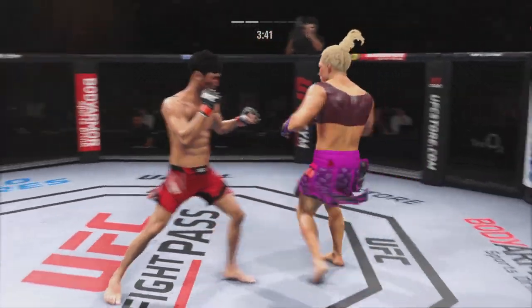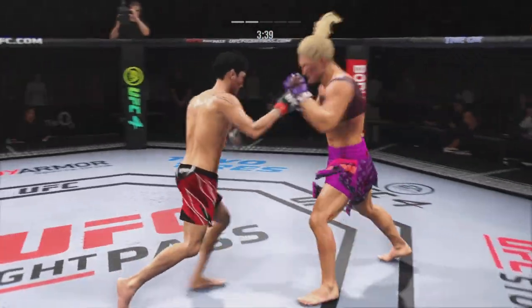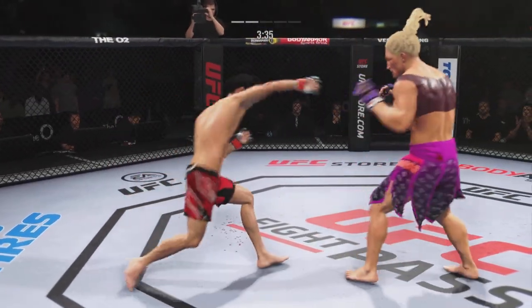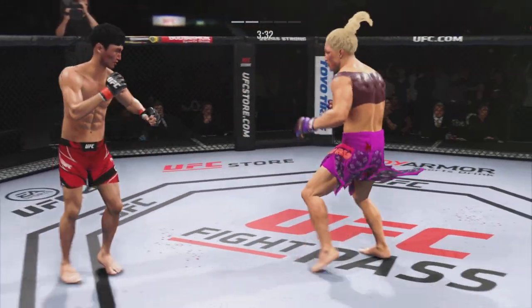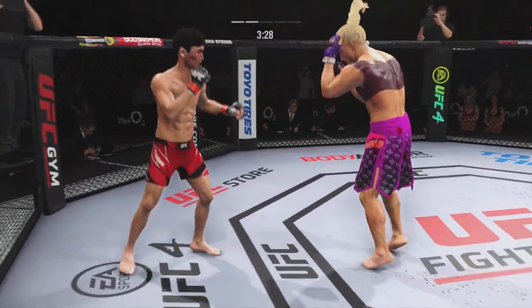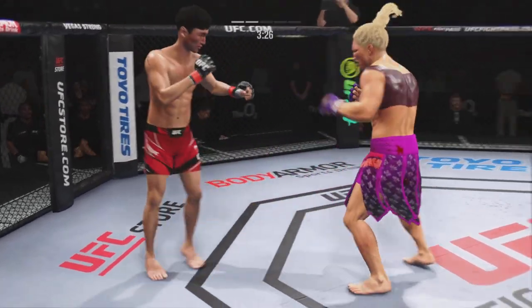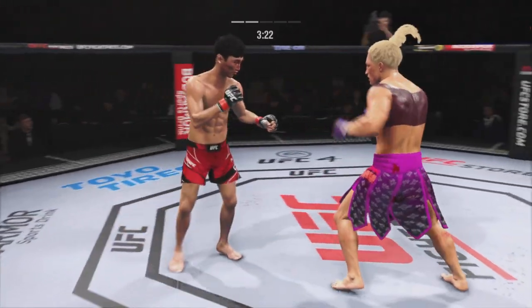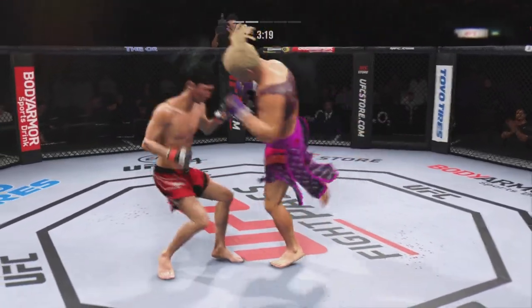Nice punch there by Choi. Man, it doesn't take much for the redness to start. Look at the left side of his body there. Nasty. Oh, nice slip to avoid that right hand. Look at the force behind that leg kick. Throws the right hand there.